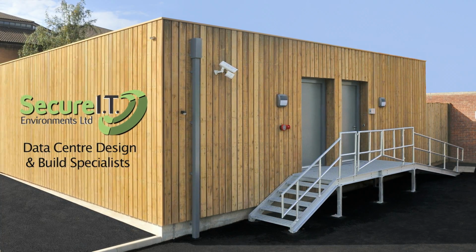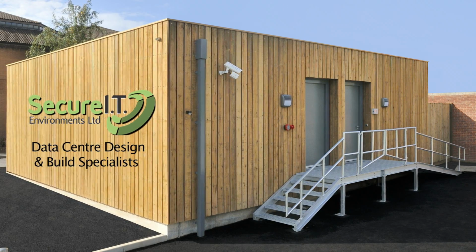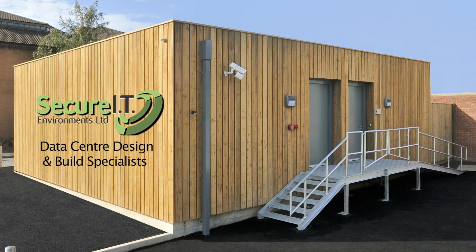Whatever you decide, Secure IT Environments will design it, build it, and commission it to meet your requirements at a price you can afford and in a time to meet your needs.